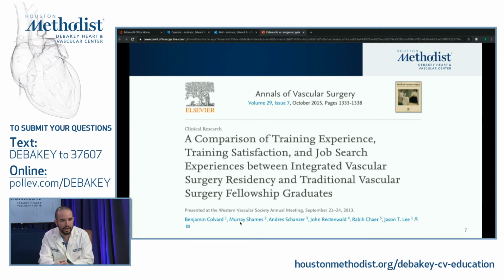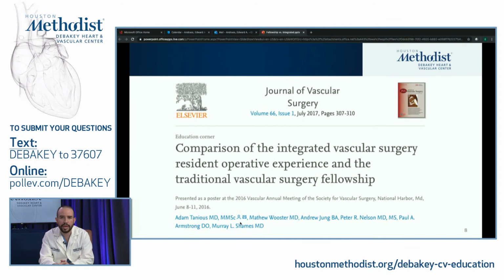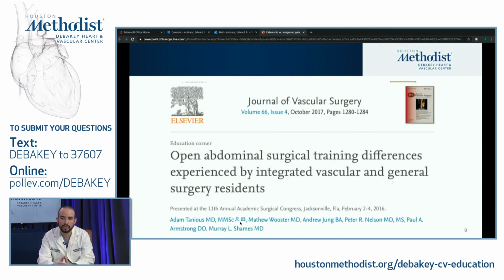There was a paper, if you go on a couple of slides, that essentially looked at the open abdominal experience of fellows compared to integrated vascular residents. And what they saw was that if you go through general surgery, you do a whole lot more open abdominal cases. Now, these are not necessarily open aortic cases or open vascular cases, but you do a lot more open bowel surgery. And so one thing I think that is clear is that fellows coming from a general surgery background tend to have more comfort in the abdomen and just have more experience navigating their way inside the abdomen.